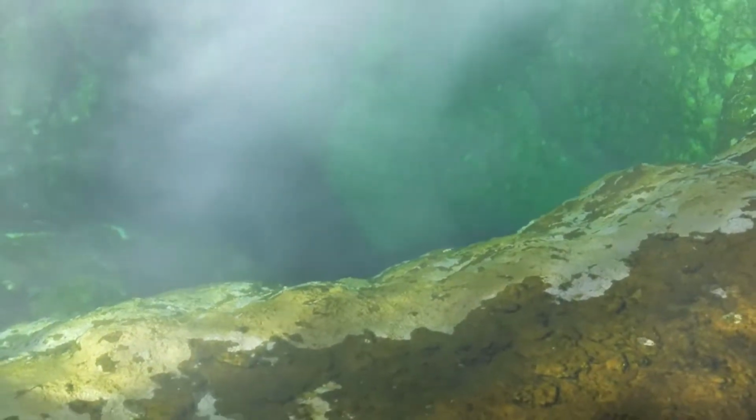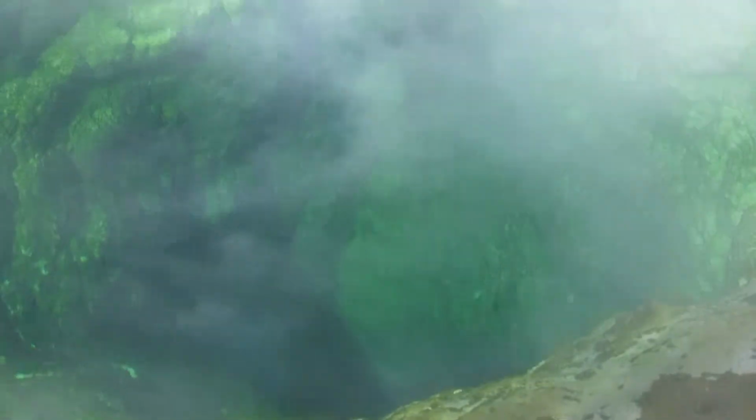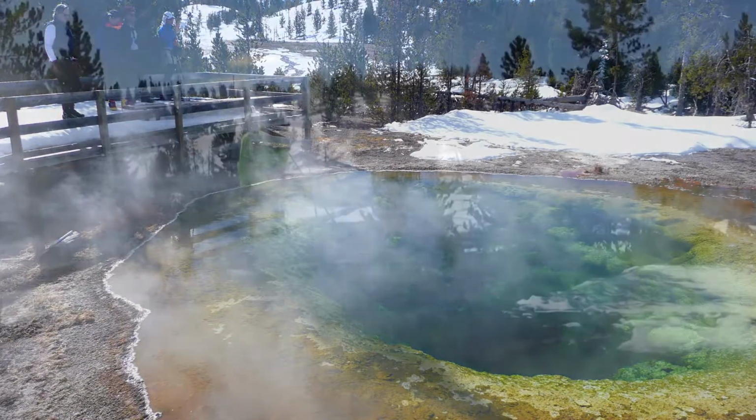This is Morning Glory Pool, and a prime example of what man's pollution can do. Tossing in pennies and such has changed the color quite dramatically for the worse. Used to be glorious. Still glory.